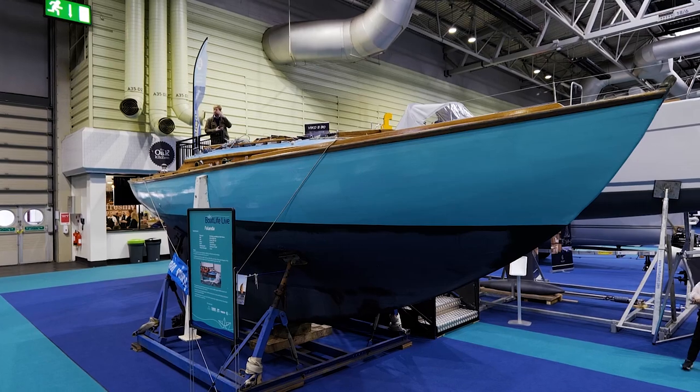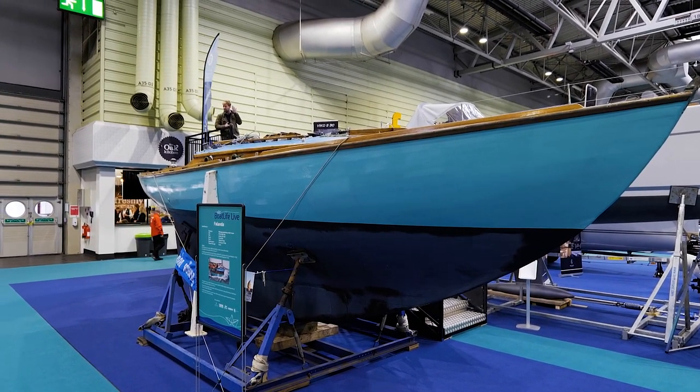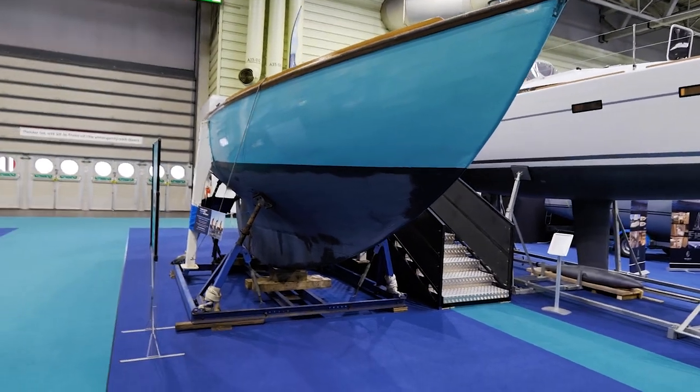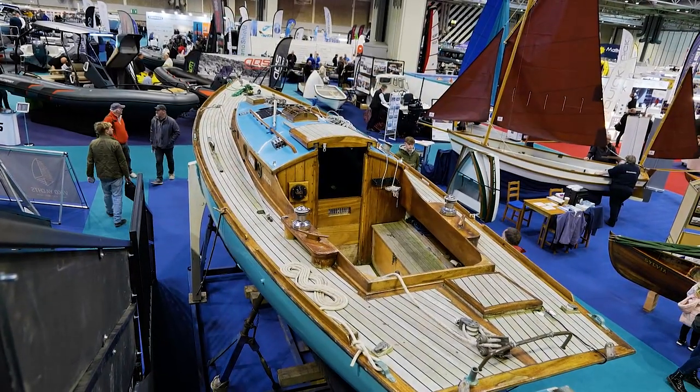Look at this lovely lady, mahogany and oak, and first registered in 1950. And look at the lovely lines on this. Let's have a look at the inside. Now there's something quite beautiful.